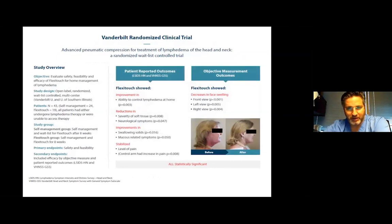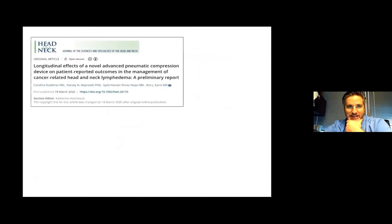We see more p-values here in terms of patient-reported outcomes: their ability to control the lymphedema at home, their neurologic symptoms, their soft tissue texture, their ability to swallow solids, P of 0.016, their mucus-related symptoms, their mobility, and then finally we come back to this concept of facial edema and neck edema.